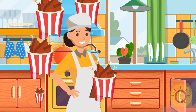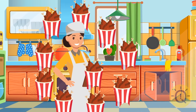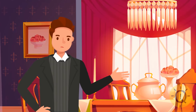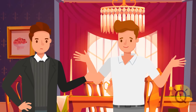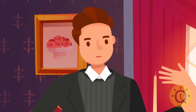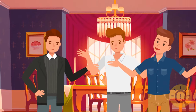Lauren cooked 10 buckets of chicken wings for a family gathering, one for each guest. But later, it turned out that Jimmy hadn't gotten his portion. Someone had taken 2 buckets. Is it Uncle Patrick? He looks suspicious. Or maybe it's Lauren's son, Justin. He's wearing this creepy, knowing smile. Or could Jimmy himself hide his chicken wings to get another portion?